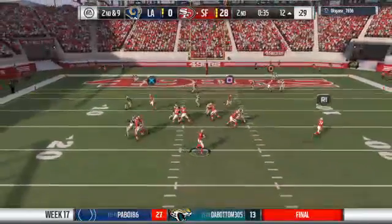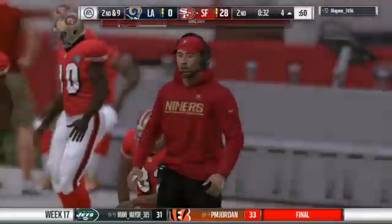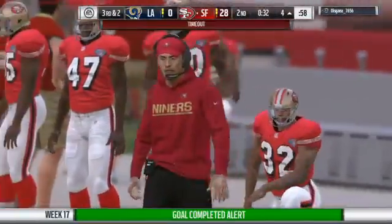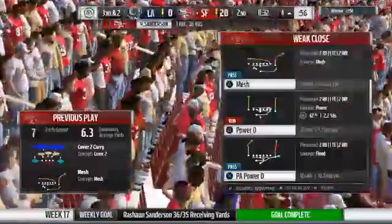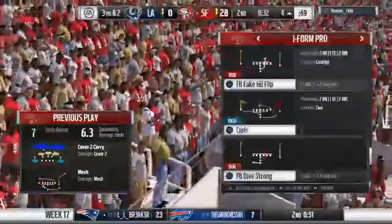Now a 2nd down throw for Mariota. This will be caught at about the 6. And the stop will come inside the 5 at the 4. Now hold everything here. We're going to get a timeout by the offense. It's just their first, so they'll have 2 remaining here before we get to halftime.